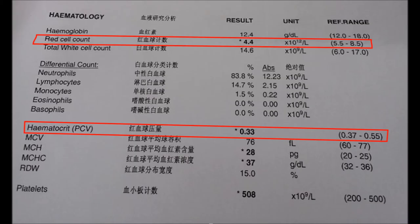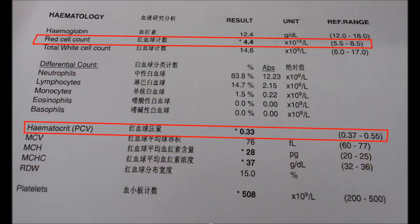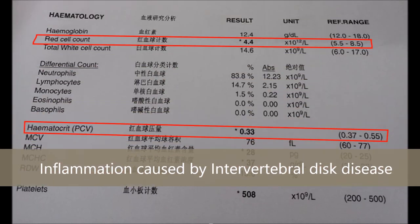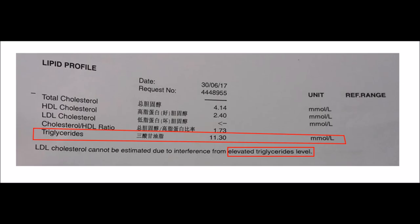Other than x-ray, a blood test was also done. From the low red cell count and hematocrit or PCV reading, we know that Astro Boy is having mild anemia. This is because of the inflammation caused by the intervertebral disc disease. The triglyceride levels are also elevated, probably due to high caloric intake from the diet.